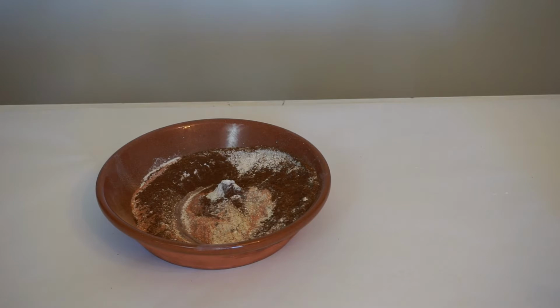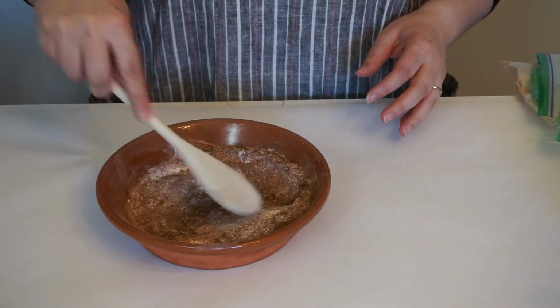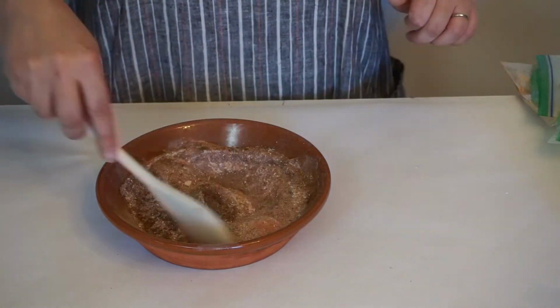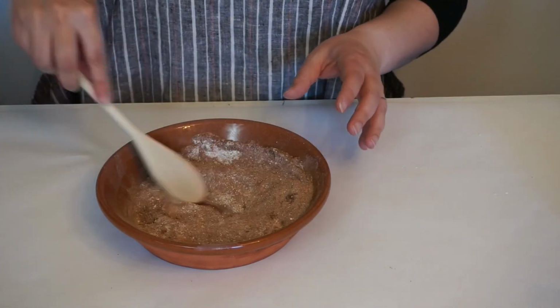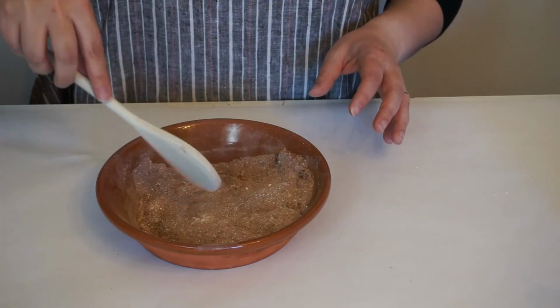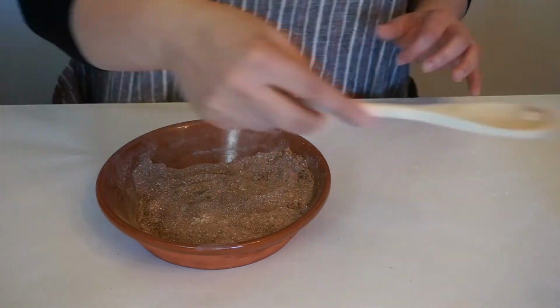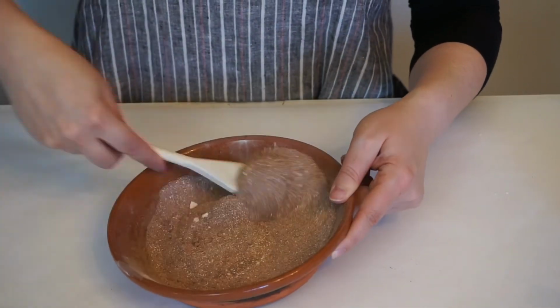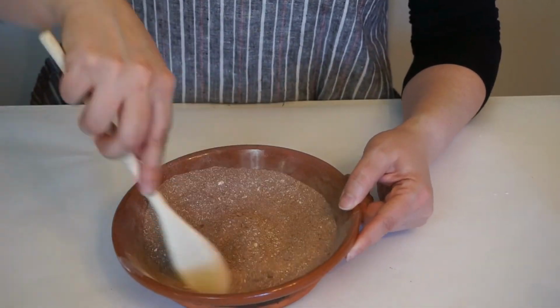In this recipe, it uses a term diachm, D-I-A-C-H-M, and what that means is 1/8 of an ounce. So it may say 6 diachms or drachms. These are different measures that were used for compounding medicines and other things like that.